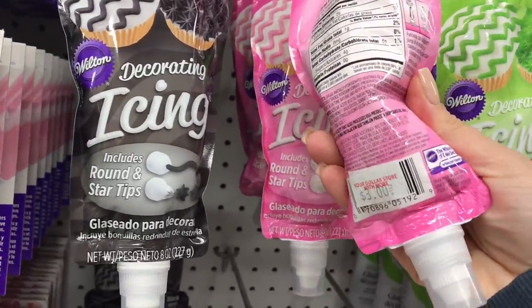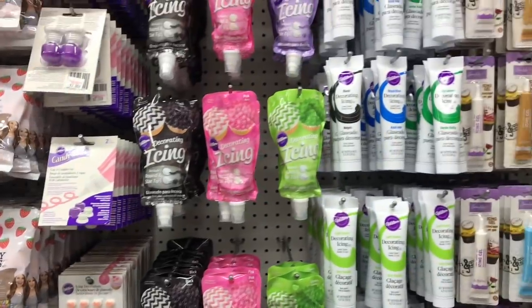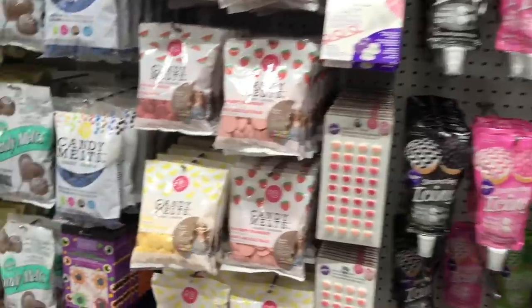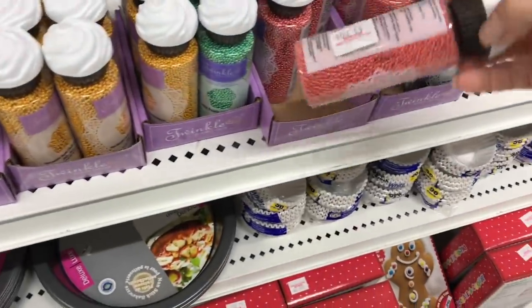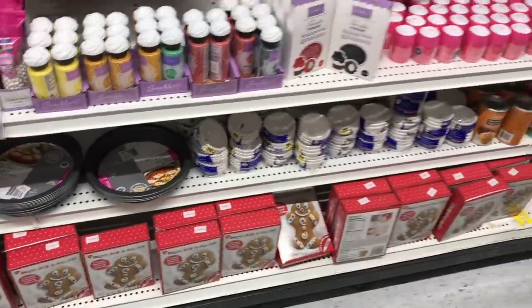These look fancy as well. They have quite the assortment, I must say. Like, this is awesome. He likes mint chocolate. It's not so bad for sprinkles either, so I know where to go if I need baking supplies.